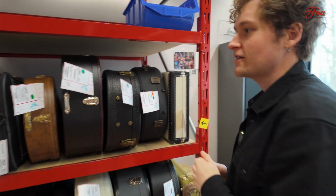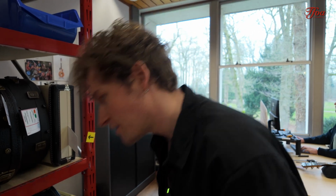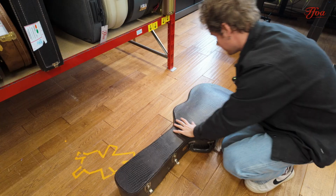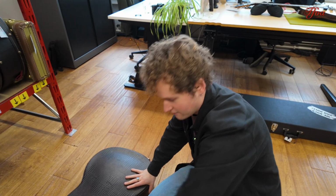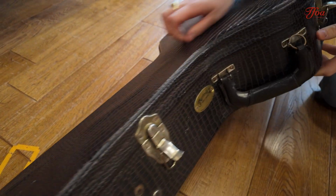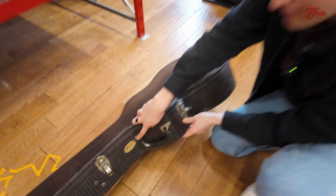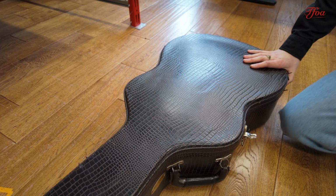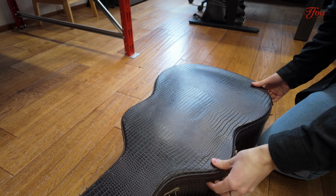I know one guitar that's in here. I played it briefly after shooting the previous episode. I think it's this beautiful case right here. So guess the brand. Which Martin model are we looking at, Michael? What do you think? OMD 28. It's an OMD 45. Just throwing all my chances in there.